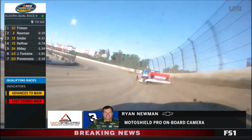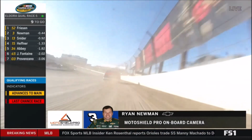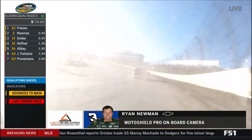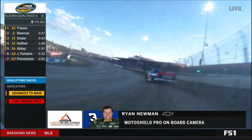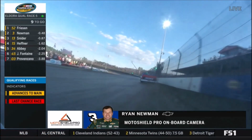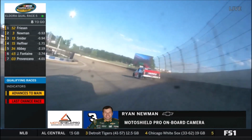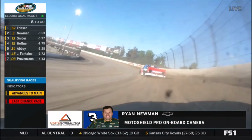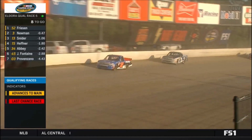Bumper cam for the truck of Ryan Newman. Driving the Jordan Anderson owned machine here this week. What about Jordan transferring into the ownership only role? Worked so hard to field that truck. Felt like it was a great opportunity for him to get some exposure for his small team. And Ryan Newman's running right on the bumper of the guy that I think everybody has sort of penciled in as a favorite for the Dirt Derby tonight.